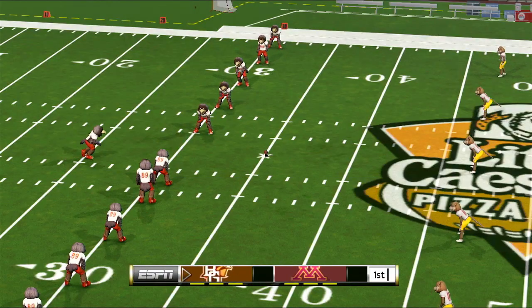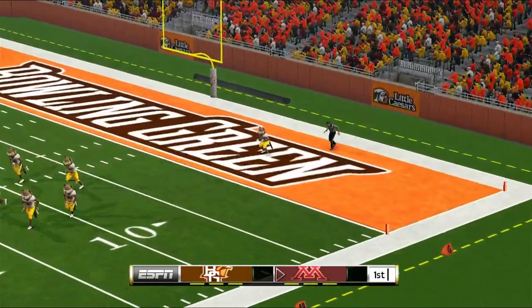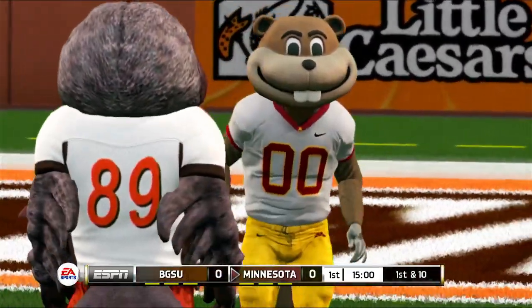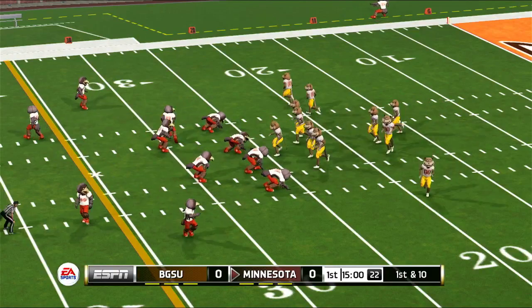Number 82. Bowling Green is lined up for the opening kickoff. So here we go. Sends it sailing downfield, and it goes into the end zone, down for a touchback. So here comes the offense taking the field for the first time today.